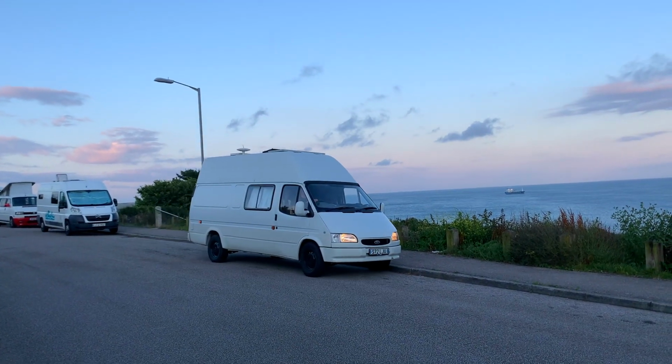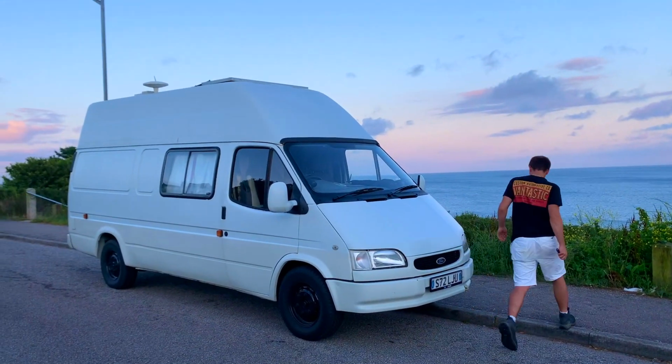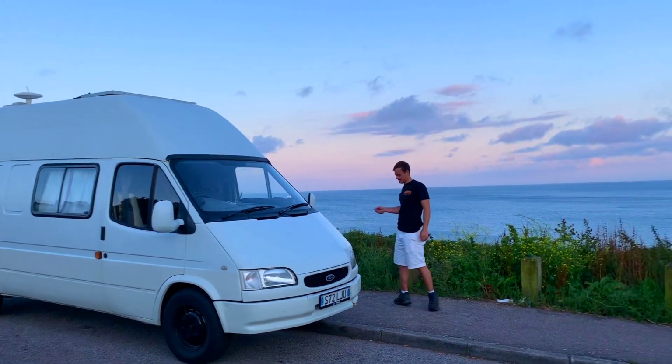This was our park up in Falmouth for the night, just outside some millionaires' houses. Very nice, overlooking this beautiful view.